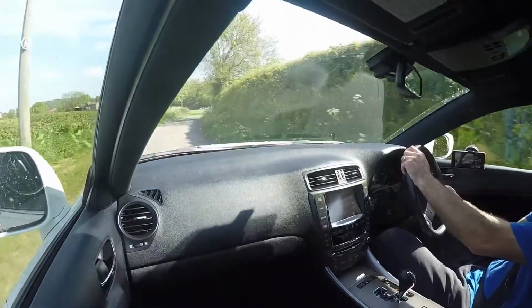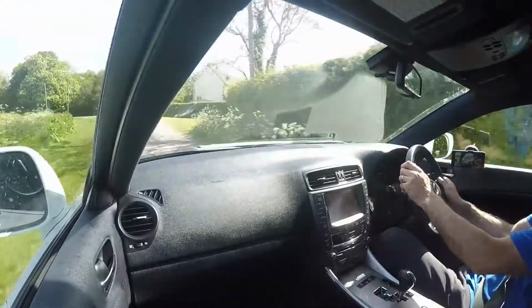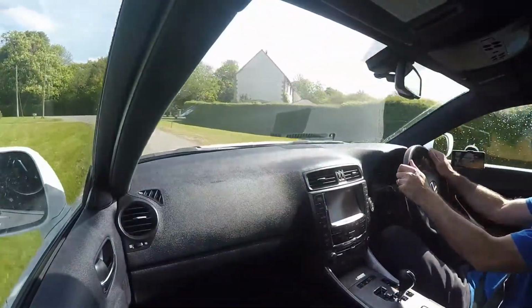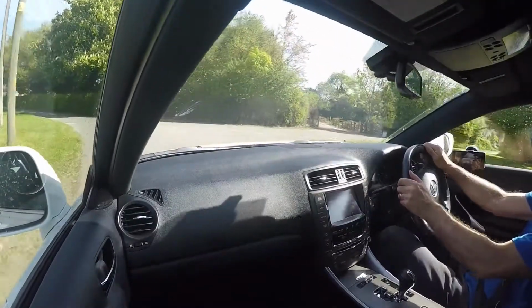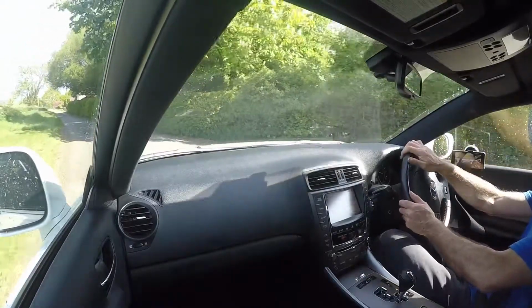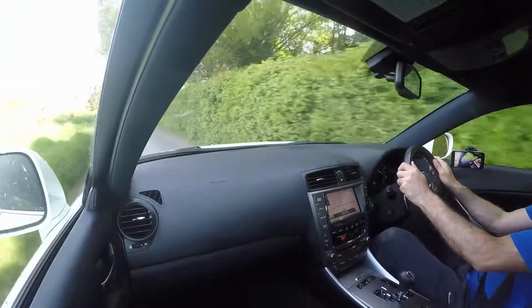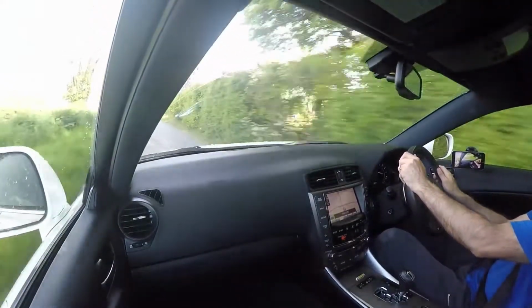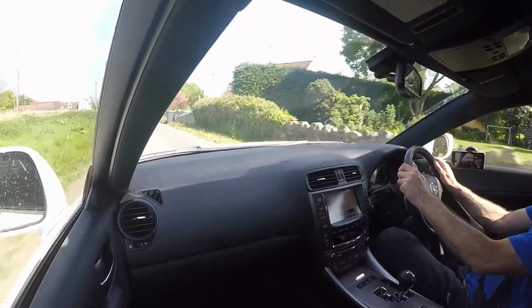Right, this is a quick road test for a Lexus IS250, the F Sport automatic. This particular car is registered RV60FFB, and mileage at the start of this brief road test is now 90,974 miles.